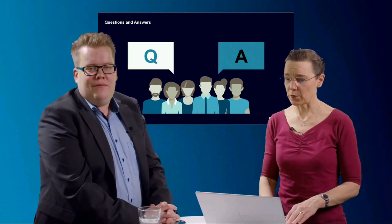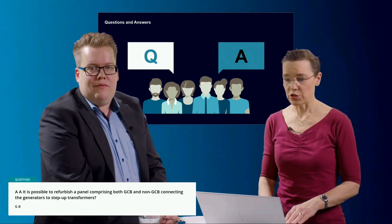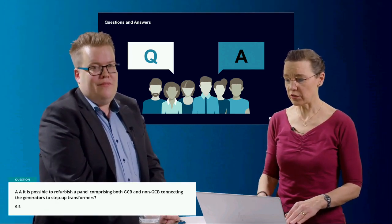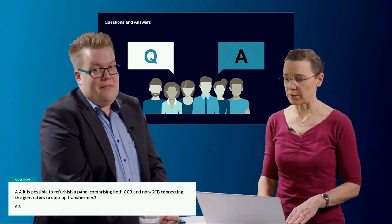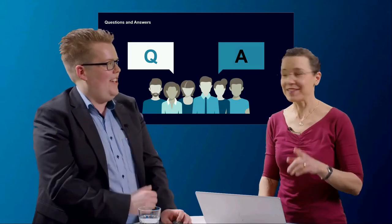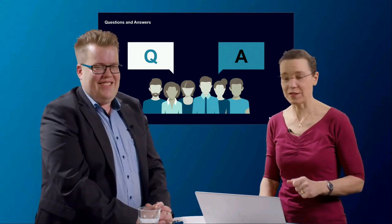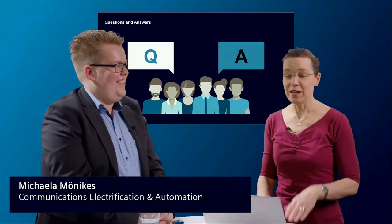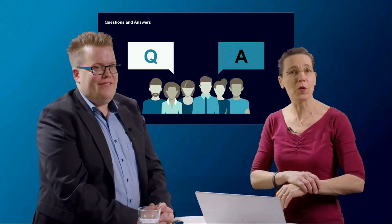AA wants to know, is it possible to refurbish a panel comprising both generator circuit breaker and non-generator circuit breaker connecting the generators to step-up transformers? I guess this is the perfect question for my colleague Eduard afterwards. He will give you some very brief introduction how this can be done, and give you hands-on. That's exactly something that Eduard has got in his presentation, because I've already had a sneak peek into that. You will learn on that and get information on that in, I think, a bit more than an hour.